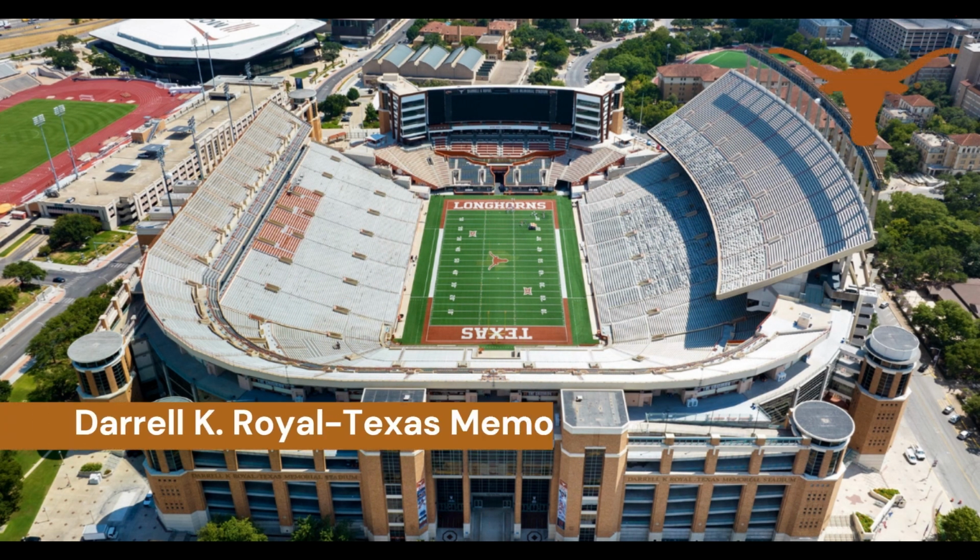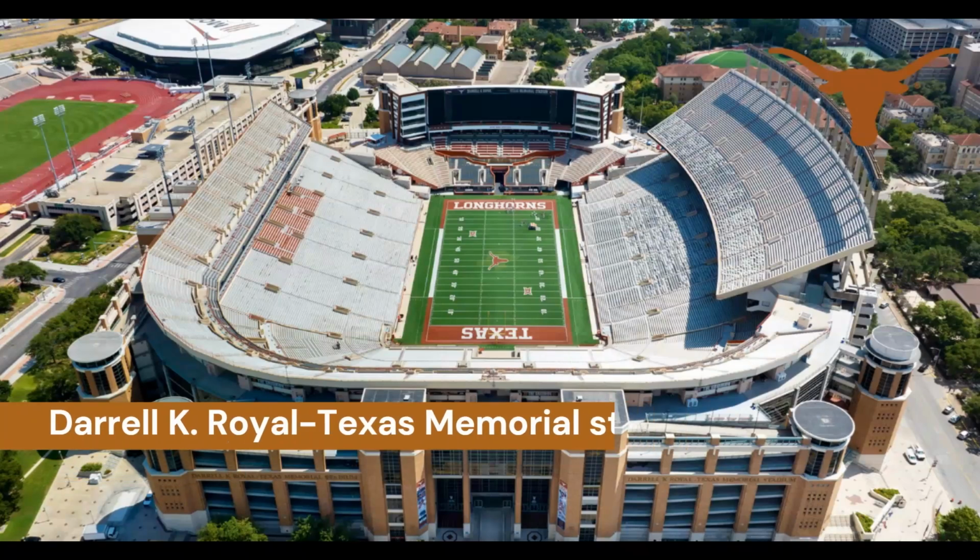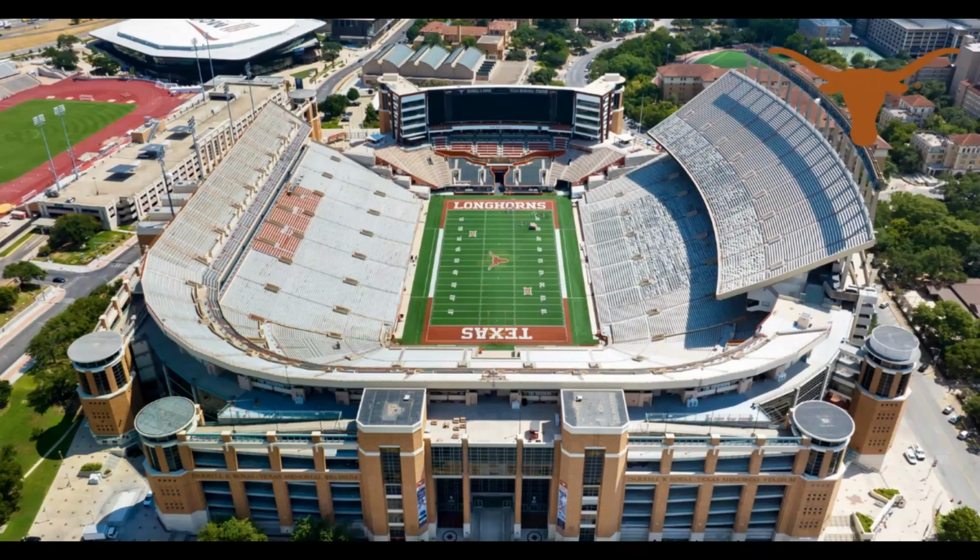And next up on the list is the giant Darrell K. Royal Texas Memorial Stadium, which is an iconic landmark within the University of Texas at Austin. Revered not only for its architectural grandeur, but also for its storied history in college football. Named in honor of legendary Longhorns football coach Darrell K. Royal, the stadium boasts a seating capacity of over 100,000, making it one of the largest stadiums in the United States.